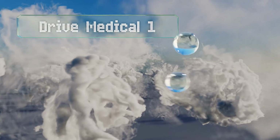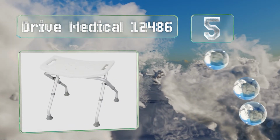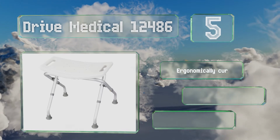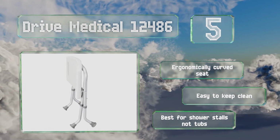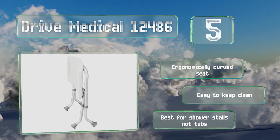Halfway up our list at number 5, the already compact Drive Medical 12486 folds down into an even smaller size, so you won't have any trouble storing it at home or taking it with you on a trip. It's equipped with crisscrossing angled legs that make it very stable. It's ergonomically curved and easy to keep clean. This one's best for shower stalls, not tubs.